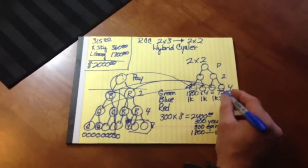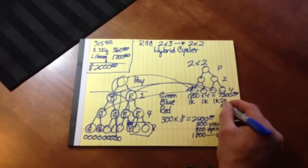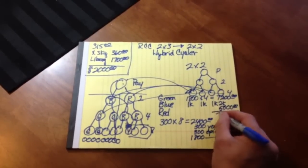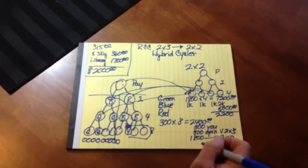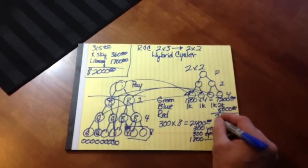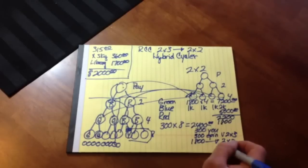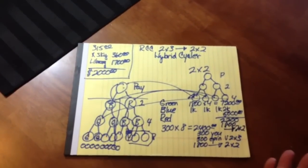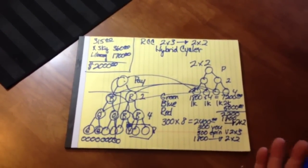So let's do some math. $5,000 off of $7,200 leaves $2,200, right? What happens? It's a hybrid cycler. So what they do is they take 1,800 of it and they put you into another 2x2 where you can make another $5,000. Exactly.